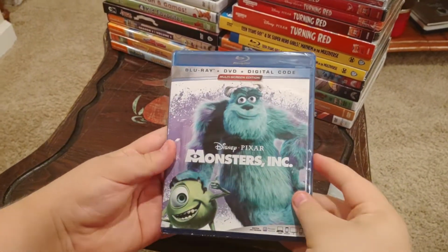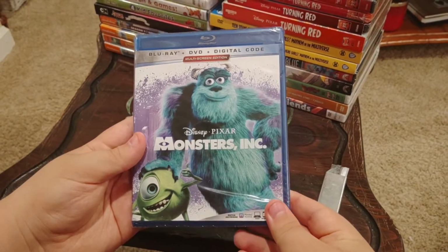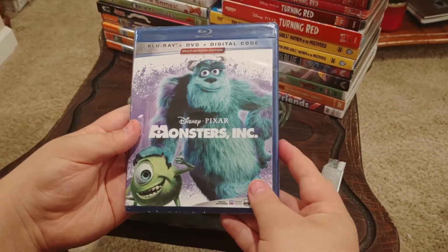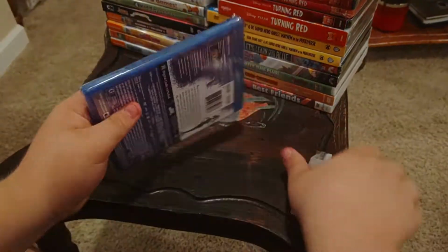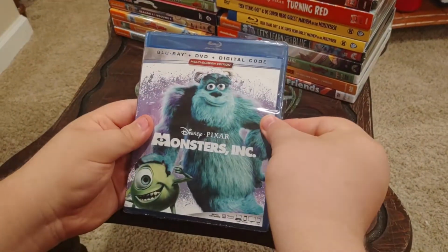Okay, next we have a Blu-ray plus DVD plus digital code, multi-screen edition, Disney Pixar Monsters, Inc., front, side, and back. Now we're going to open it up and see what's inside.